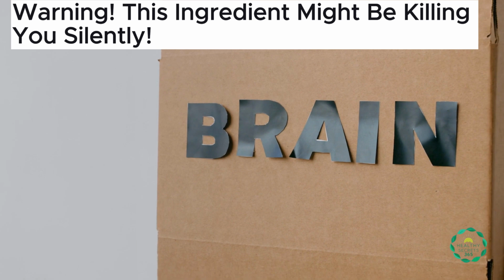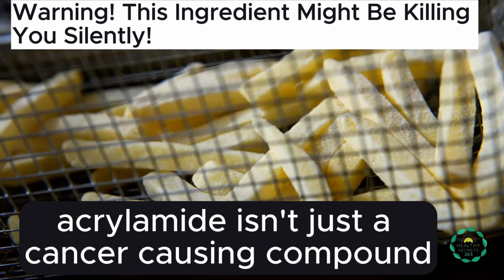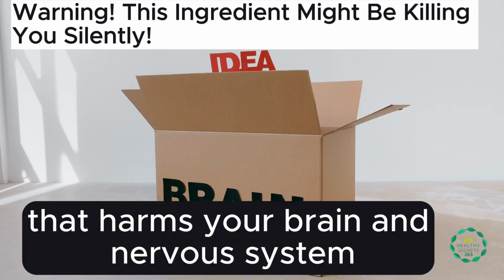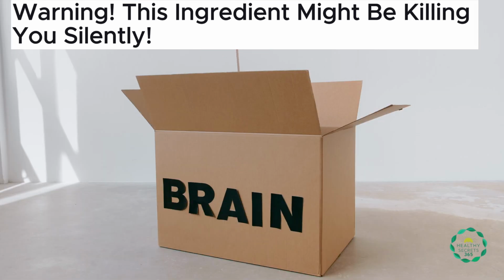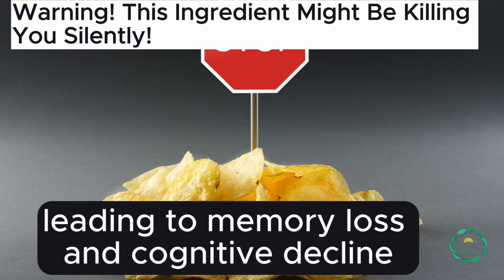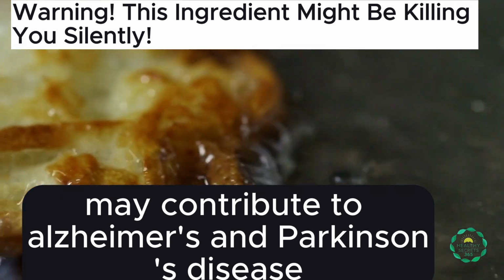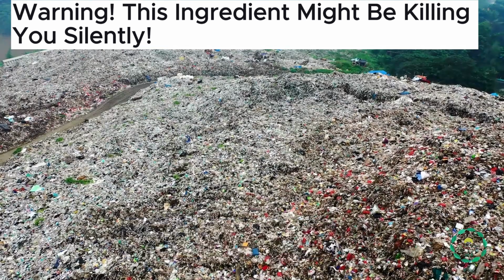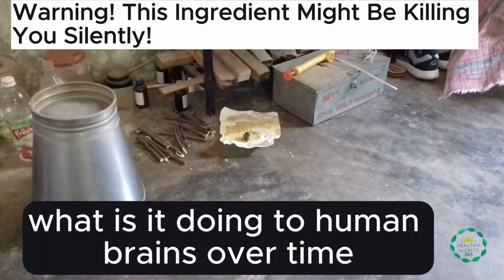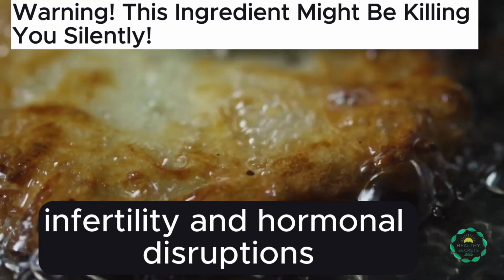2. Memory loss and neurodegenerative diseases. Acrylamide isn't just a cancer-causing compound. It's also a neurotoxin that harms your brain and nervous system. How does acrylamide affect the brain? It damages nerve cells, leading to memory loss and cognitive decline. It may contribute to Alzheimer's and Parkinson's disease. Think about it. If acrylamide is causing nerve damage in lab animals, what is it doing to human brains over time? 3. Infertility and hormonal disruptions.